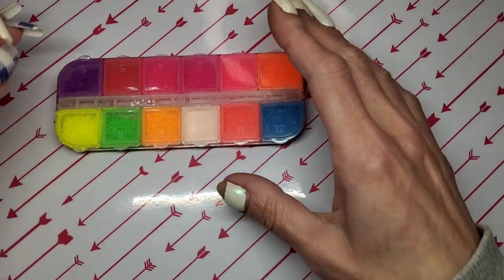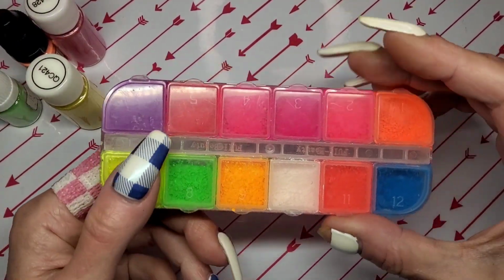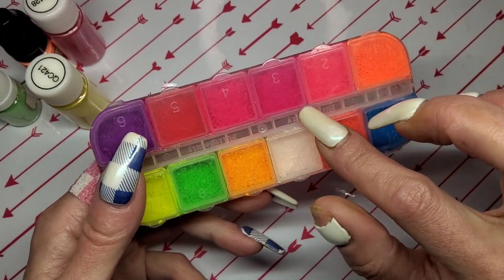Right, another thing I can't wait to start using again this year is my pigments. I used these a lot last year. These were pennies, £1.50 or something from AliExpress.